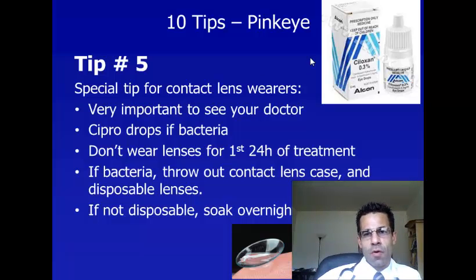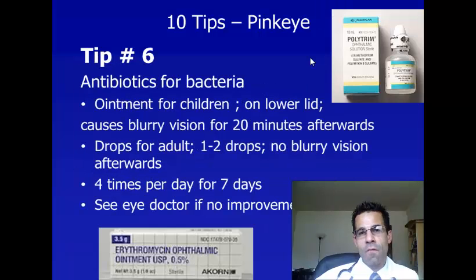It's very important that you not wear your contact lenses for the first 24 hours of being treated for a bacterial infection, and that if you own disposable lenses, your disposable lenses are thrown out, and your contact lens case is thrown out. And if your lenses are not disposable, then it's very important that your lenses soak overnight.